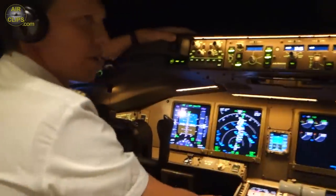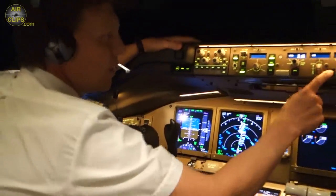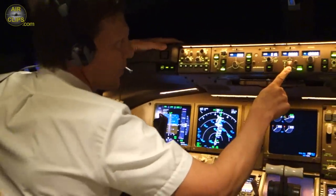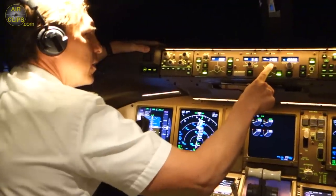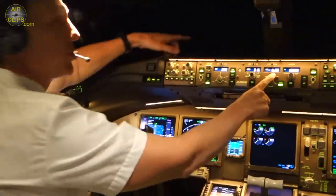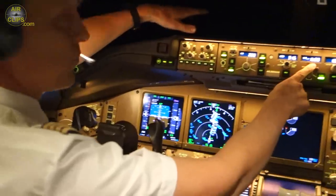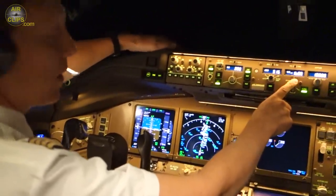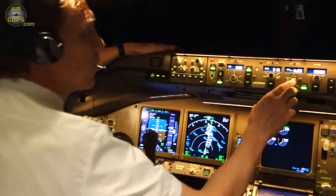Let's start the descent now. I'll do it initially with vertical speed. You could see the flash. Perhaps you even caught it. We just had flashes from lightning coming from that cloud that we're seeing on our navigation screen.